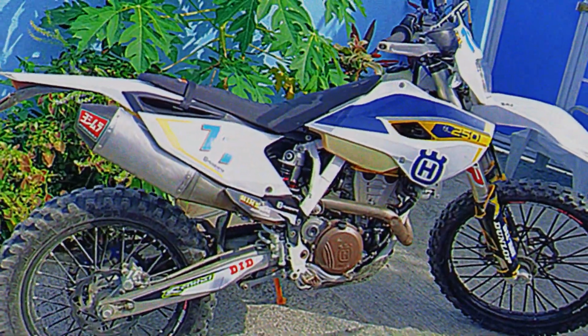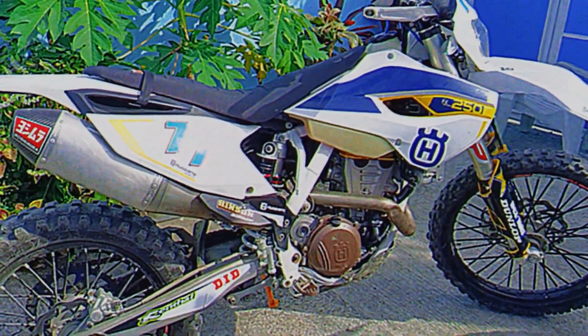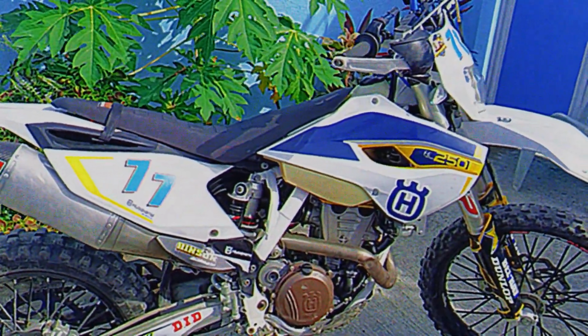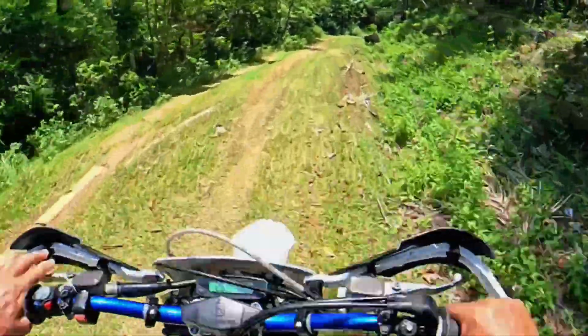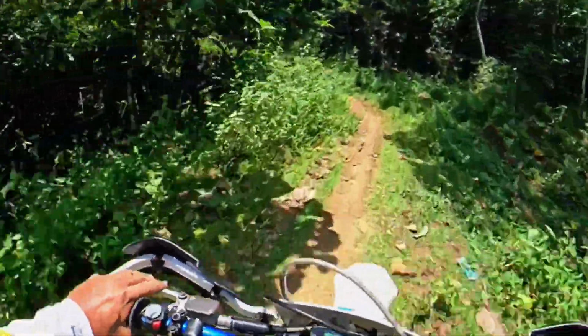This HUSQVARNA does not ride as well as the Honda on the street. It feels like a dirt bike. And it basically feels like you should be going out to find a patch of dirt. Woo! Ride like the wind today!